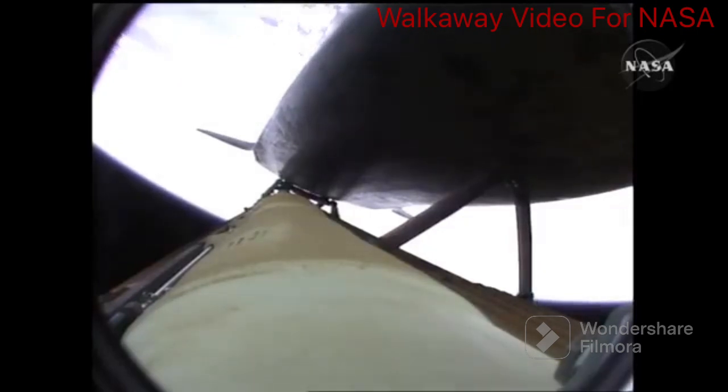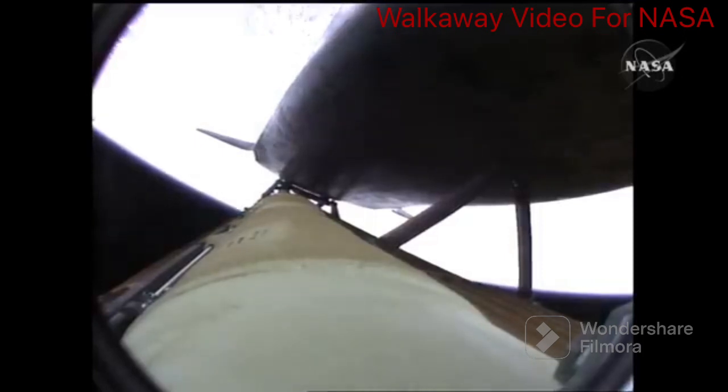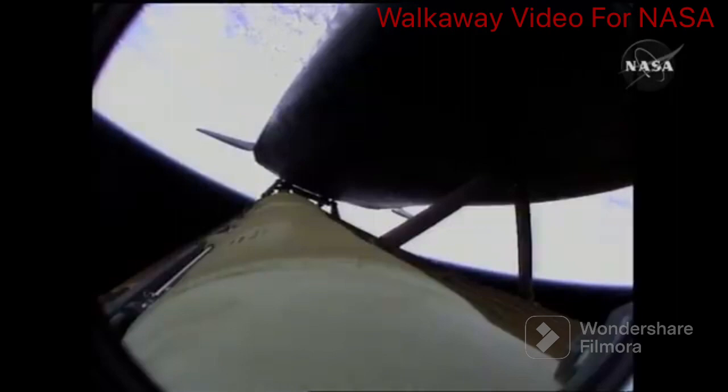Atlantis speeding straight as an arrow toward its date with the International Space Station Wednesday morning. 3.5 minutes into the flight, all of Atlantis' systems functioning by the book, 55 miles in altitude, 120 miles downrange, traveling almost 5,000 miles an hour. Atlantis, negative return. Atlantis copies, negative return. Atlantis now too far downrange, too high in altitude to return to the launch site in the event of an engine failure. All three engines performing perfectly.